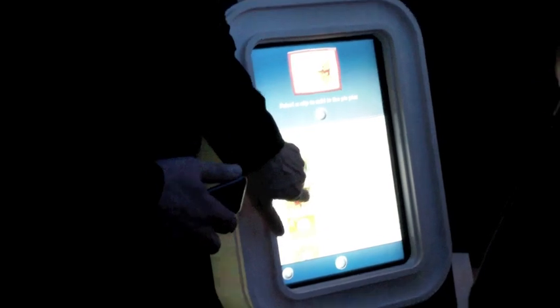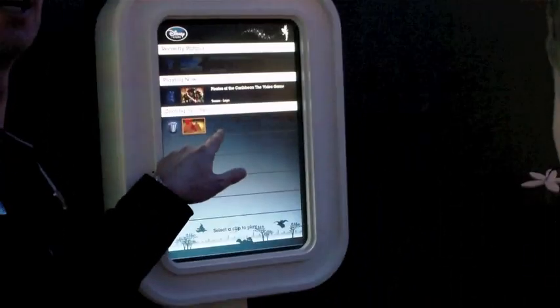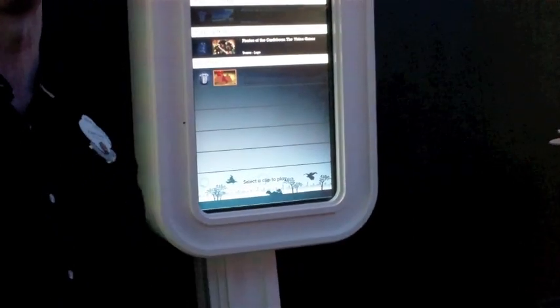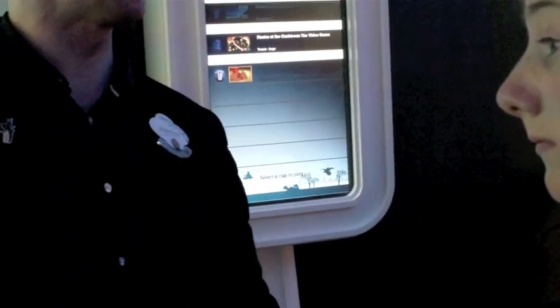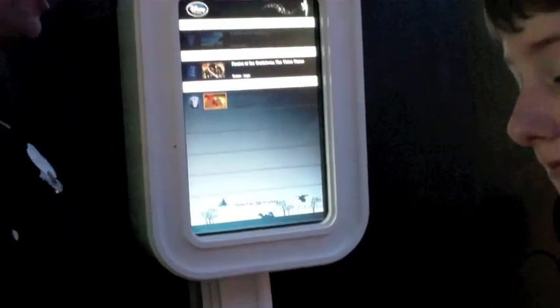So it's touchscreen technology. You choose your favourite Disney film or your favourite Disney character, and then you get a choice of content. If you select one of those, it goes into the line here, it tells you how long you have to wait, and then you can sit back and enjoy the content. It obviously won't cut out what's already on there, because that will have been another guest's choice, so it'll wait in line until it gets to the top.